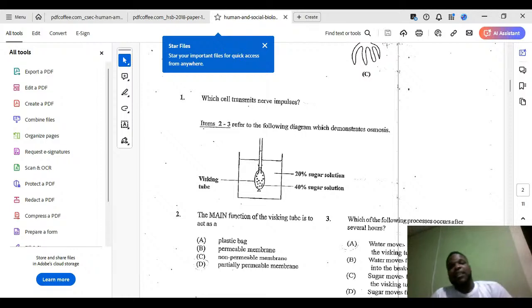All right, guys. So remember that in this one, we're looking at osmosis, right? We can see that this tube here has a 20% sugar solution outside and a 40% sugar solution inside, right? So where would the water be going? What would be happening? Will it be going inside the Visking tube, or will it be going outside? It's going into the tube, inside the Visking tube or in the beaker? Inside the Visking tube.